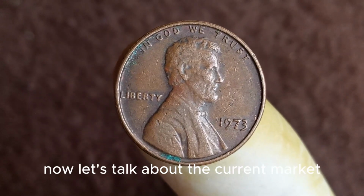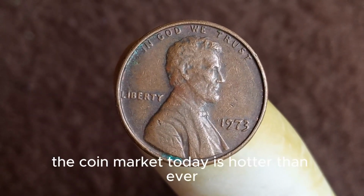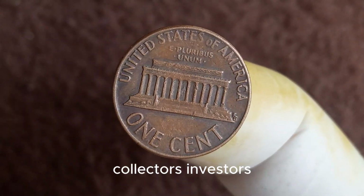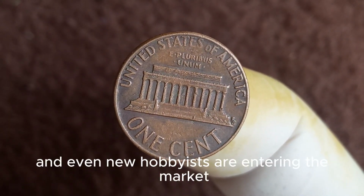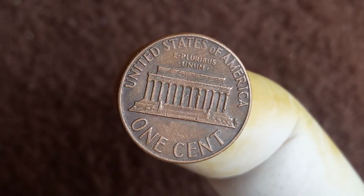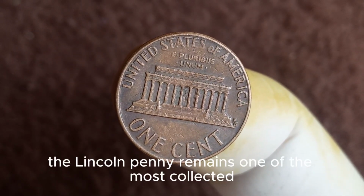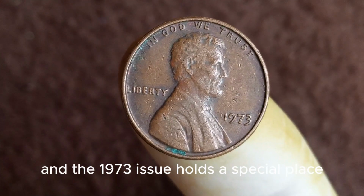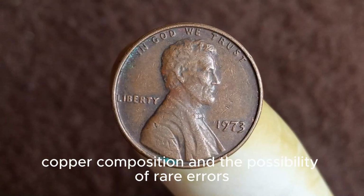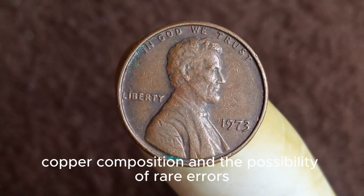Now let's talk about the current market. The coin market today is hotter than ever. Collectors, investors, and even new hobbyists are entering the market looking for rare coins with strong historical significance. The Lincoln penny remains one of the most collected coins in the world, and the 1973 issue holds a special place because it combines history, copper composition, and the possibility of rare errors.